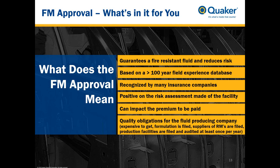And last but not least are the quality obligations for the fluids. Everything is filed at Factory Mutual: the composition, the raw materials, where you buy it, everything. The production facilities we have are all audited at least once per year, so there is nothing you can do or change to the fluid without notifying Factory Mutual.